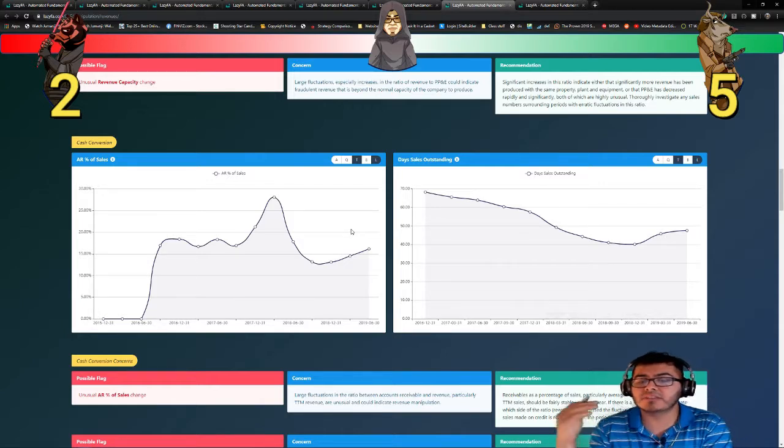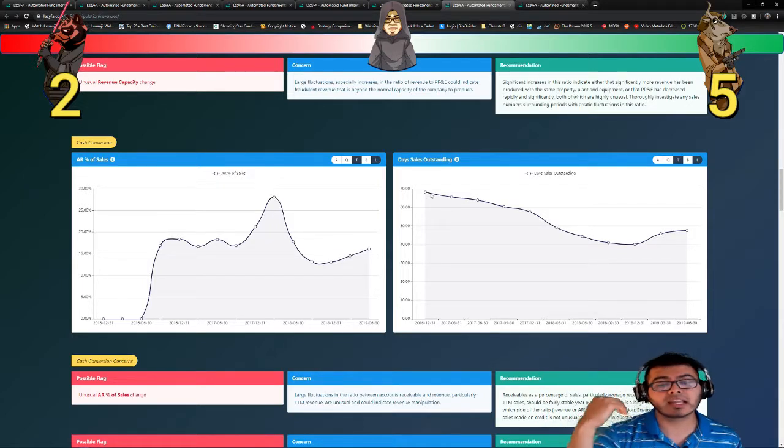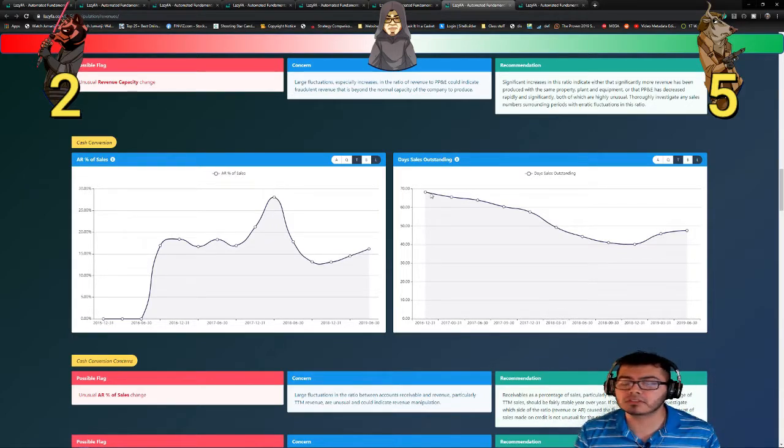The days sales outstanding is how long it takes the company to collect its money after a sale has been done. And I do like that there is a decrease going on in this, right? You want to see that this company is collecting its cash faster. You never want to see a company collect cash slower, right? You want the money to come into the business faster rather than slower. And this is what we're seeing here. So that's definitely great news for the company.